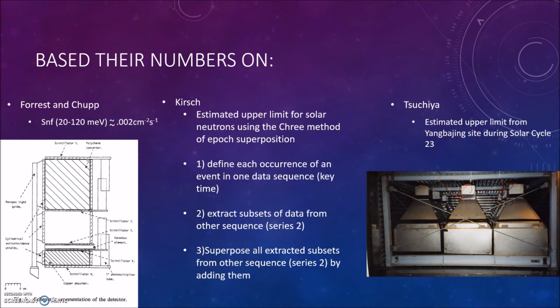When comparing 2 time series using this method, you have to begin by defining each occurrence of an event in one data sequence, series 1, as a key time. Then, you have to extract subsets of data from the other sequence, series 2, within some time range near each key time. Lastly, you have to superpose all extracted subsets from series 2 with key times for all subsets synchronized by adding them. The third scientist's work they used was Sakiya's upper limit calculation from the China neutron monitor in the rising period of solar cycle 23.